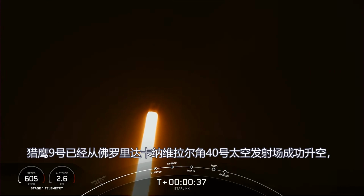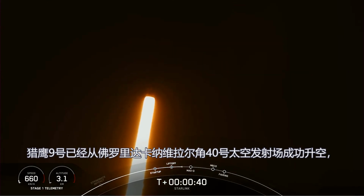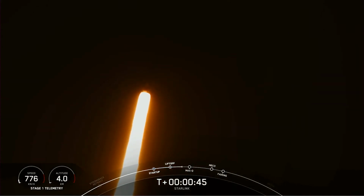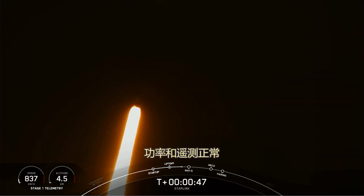Falcon 9 has successfully lifted off from Space Launch Complex 40 from Cape Canaveral, Florida at 11:41 p.m. Eastern Time. Next major milestone coming up. Nominal power and telemetry.